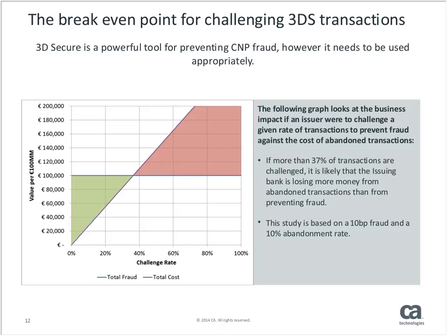Best in class would be challenging just a few % of the transactions, and really getting it out of the way for the majority of the transactions that are seen. But having the control of the rate of the challenge, and not treating every customer in the same way, and certainly not treating every portfolio in the same way, is very important.